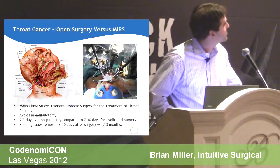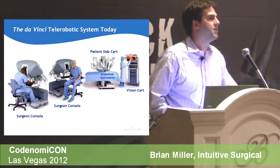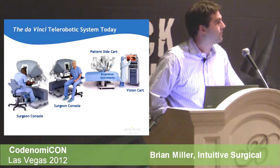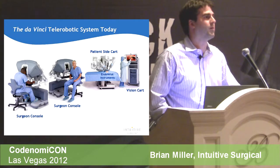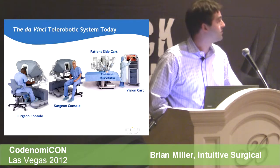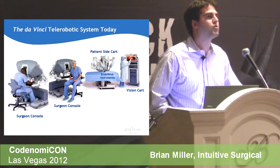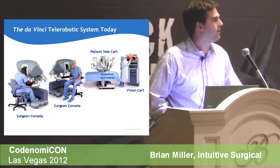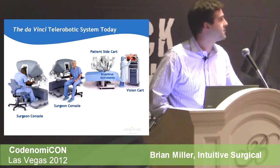So just a quick overview of the system. We've got a surgeon console, of which I show two there. Our most current model has the ability to do some mentoring. That'll lead into some of the applications for remote features that we'll talk about in a moment. We've got the patient side cart, where the business end is. That rolls up to the OR table, and that's what holds the robotic instruments. Then we've got the vision cart, where all the vision processing occurs. It's also where all of our network equipment and capabilities are. I'll walk through some of the applications that we have, but all of the hardware and processing that enables that is housed in that subsystem.